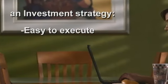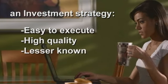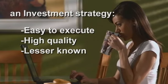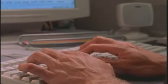So, how about an easy-to-execute, high-quality investment strategy that's lesser known and often misunderstood? The best news is that it's easy to use and works well with mutual funds, even inside an IRA or 401k account that may offer you limited investment options.